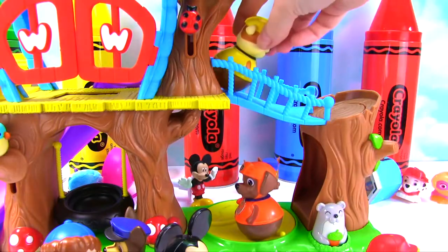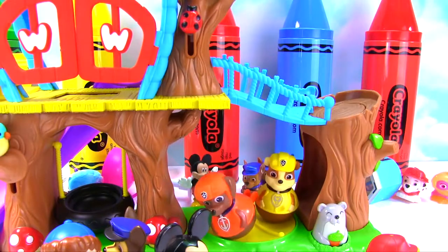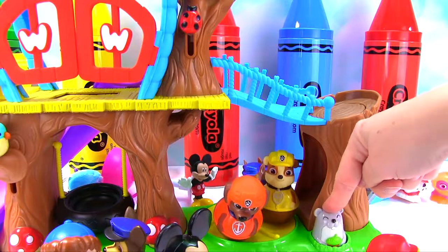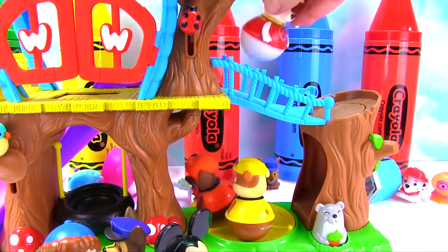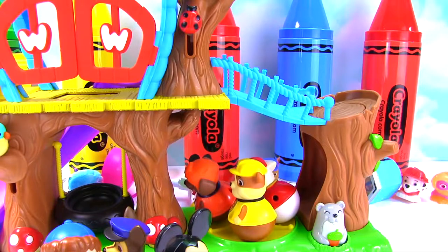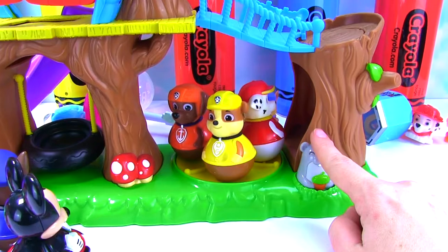And now Rubble can go over the bridge and down the tree. He landed on the merry-go-round too. Let's spin it again. Now it's Marshall's turn. Great job, Marshall. And now the Paw Patrol friends can have fun going around and around and around.